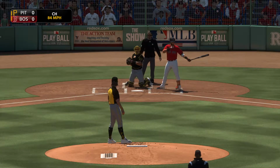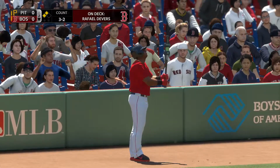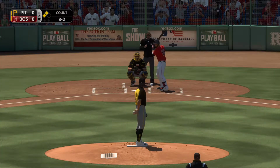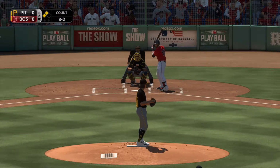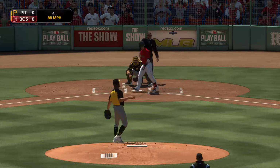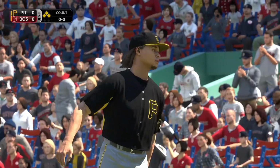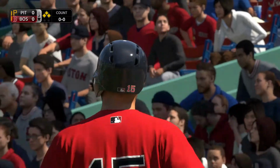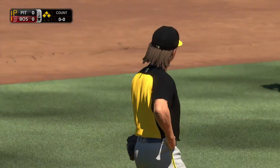Tried to fool him with the changeup, but he won't offer at it. 3-2. Rafael Devers will be next. Working for the punch out and the offering. Holds off on the slider, and that's a good idea as it's ball 4. Well, that was a slider in a 3-2 count, and it just didn't tempt him enough to get a good swing. A good job of pitch recognition and knowing the strike zone to draw the free pass there.